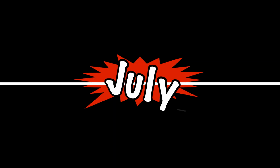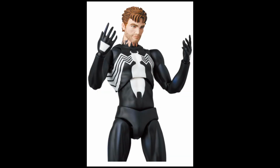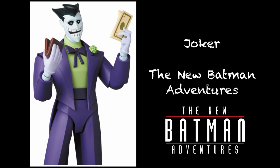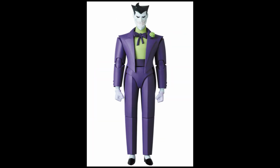In July, they'll be continuing with their Marvel Comics releases with the Black Suit Spider-Man, also known as the Symbiote Spider-Man suit, and this is of course based off his Secret Wars look. In the same month, we'll also get a Joker from the new Batman Adventures, and this is the follow-up to the recent released Batman version.